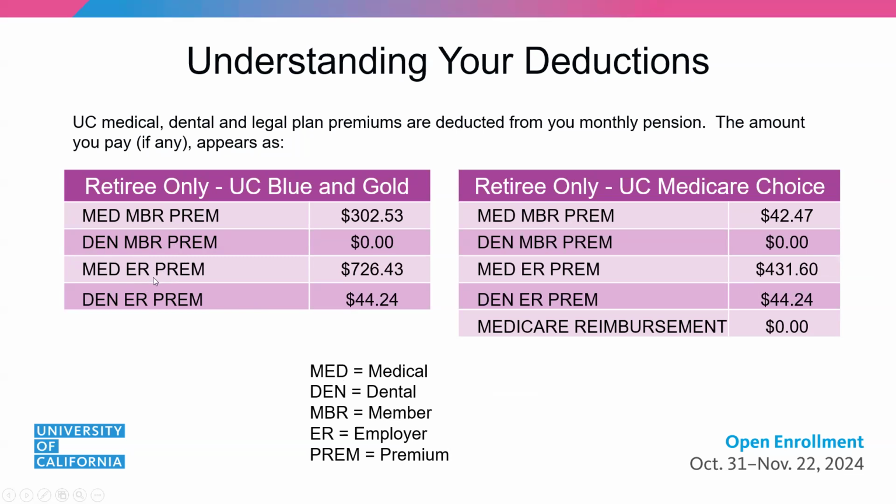When you see ER, that's employer. That's the university. So if you see MED, ER, PREM, medical employer premium, that's what the university is contributing towards your medical premium. And then the dental employer premium is what the university is contributing towards your dental plan. And then if you see a Medicare reimbursement, that will be listed also on your pension statement if you're entitled to a reimbursement.